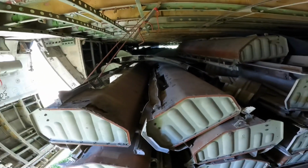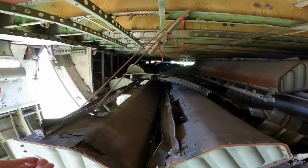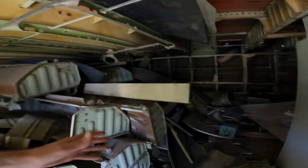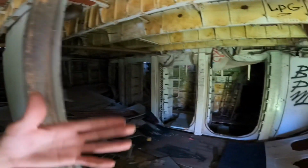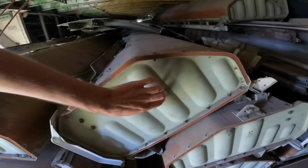So what's happening is there's a businessman that basically has bought all these planes, bits of planes, and he's just scrapping them slowly, bit by bit. He's selling off the parts. But to be honest with you, there is so much more material here than I thought there was. Like all of this, what's this?